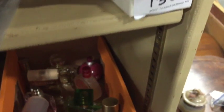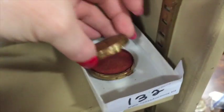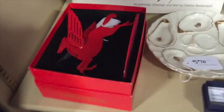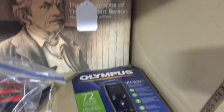And then this other little piece has got rouge in it. And so those are really neat. I know some people sell perfume, but I really don't know anything about it, so I couldn't. This big camera, more camera stuff. That looks like the Marathon Pegasus. More books. What else was down here?